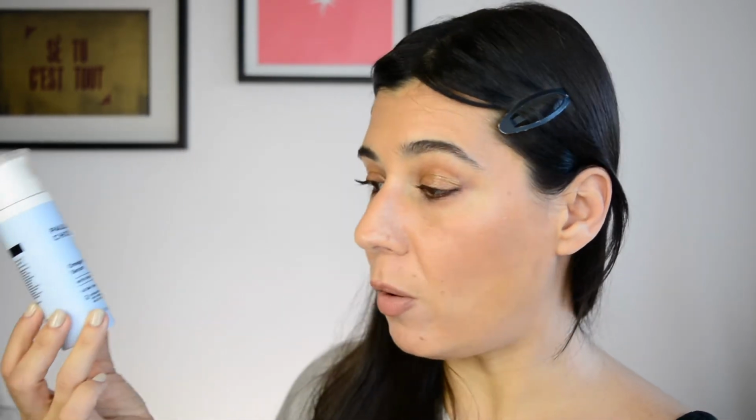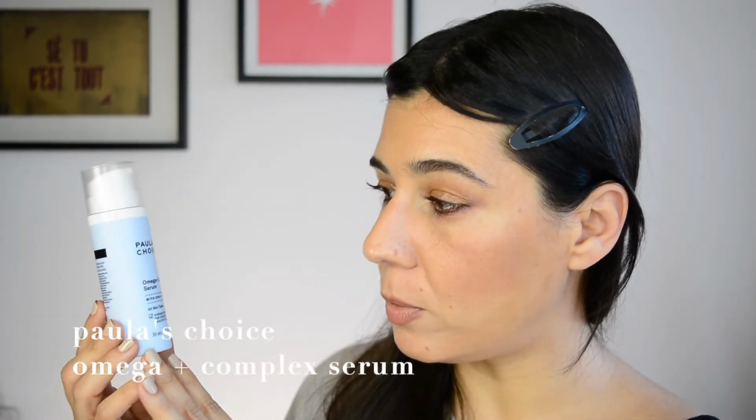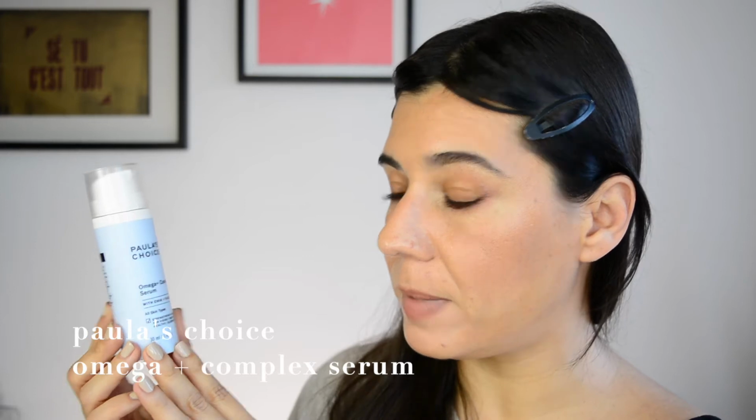I had to have niacinamide in my routine, and what I mix it with, if my skin is on the oilier side and I just want something lightweight on my skin, this is the Paula's Choice Omega Complex Serum. This has all the good things for your skin barrier.